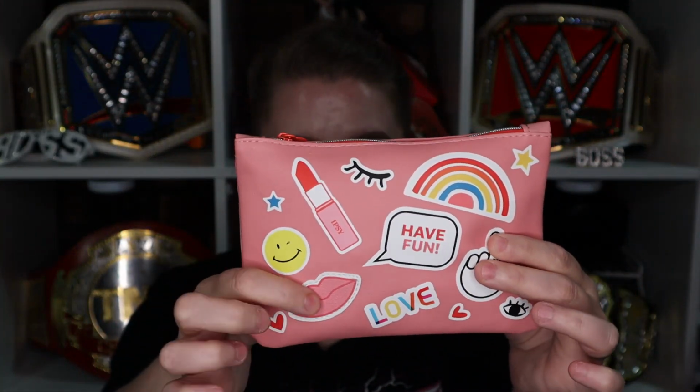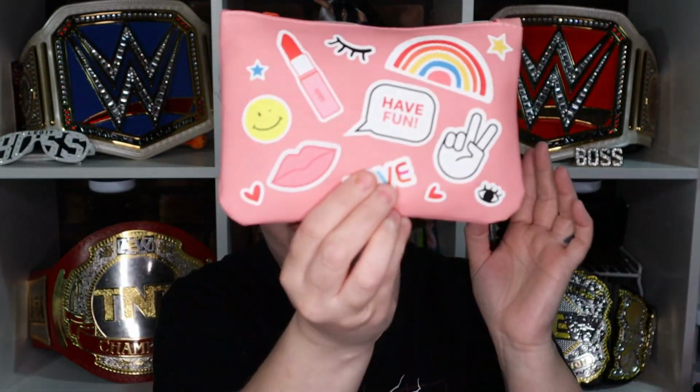This little guy right here, the lips is stitched on. This kind of reminds me of the 80s a little bit. I don't know, maybe it's just me, but the bag is super cute.